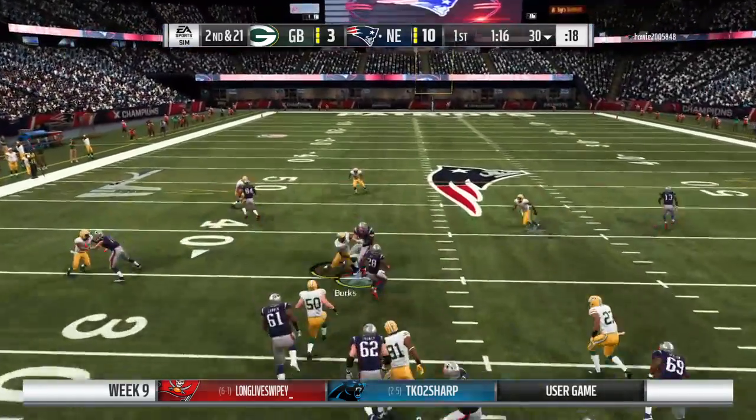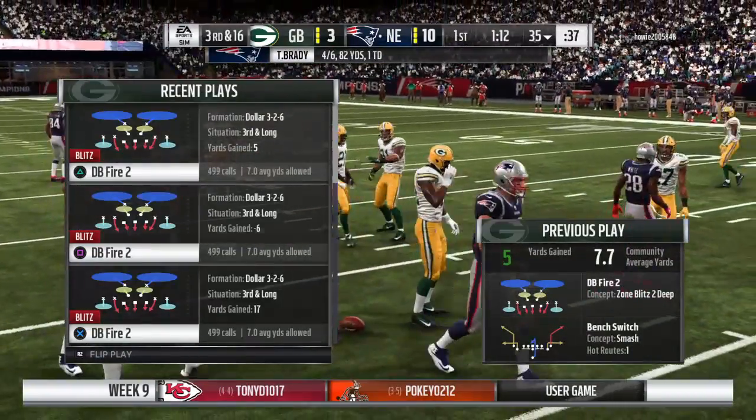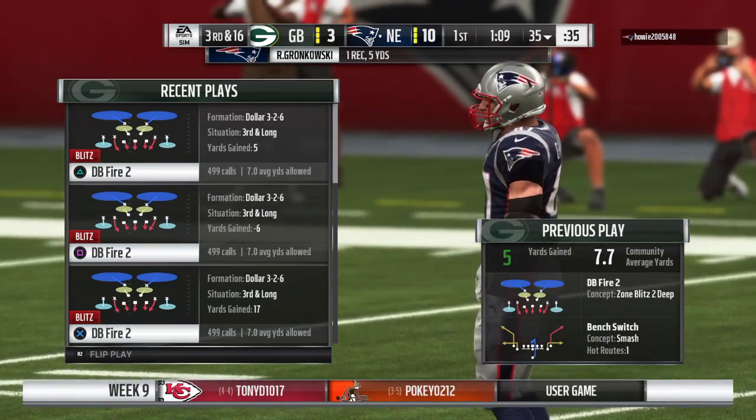Brady to throw on second down. On the slant, he gets it to Gronkowski. And he's able to take this one up to the 35-yard line. That catch good for 5.